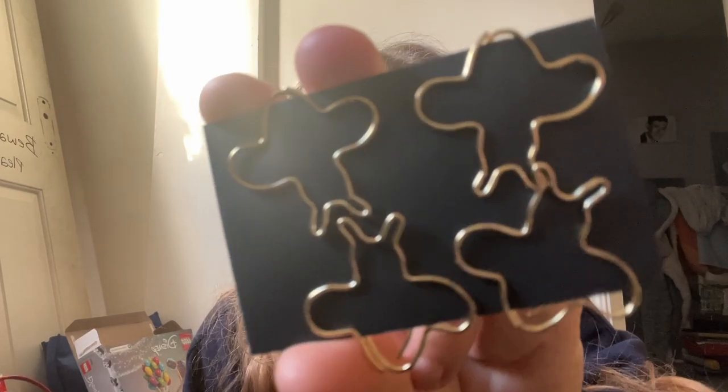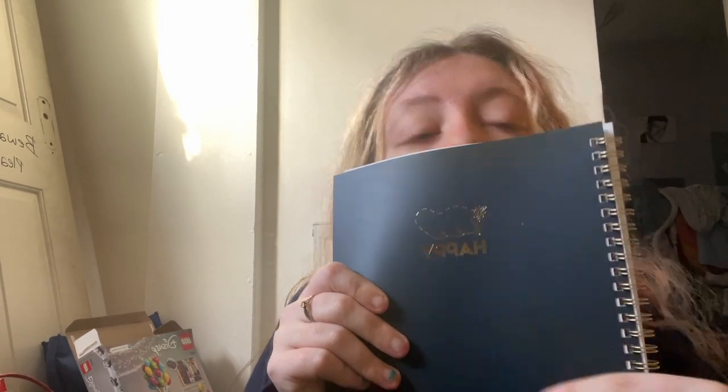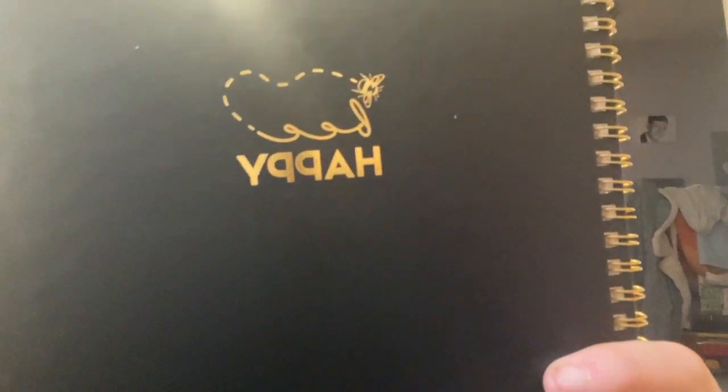Oh, what are these? These are like paper clips, but they're little bees. I didn't even notice that was in there. Oh my goodness, it's so cute. Oh, so adorable. I love it. This is a bigger lined notebook and it says be happy on the front. Super cute. You can see it's just lines. Very nice. I love it.